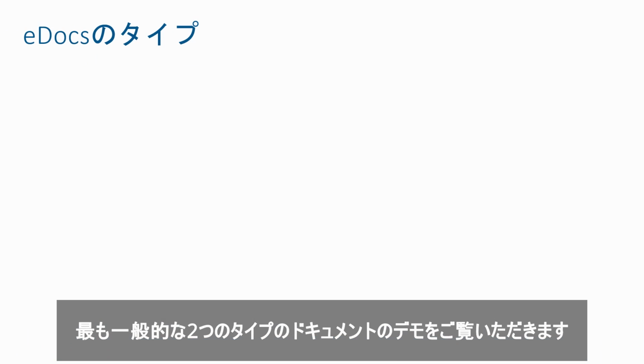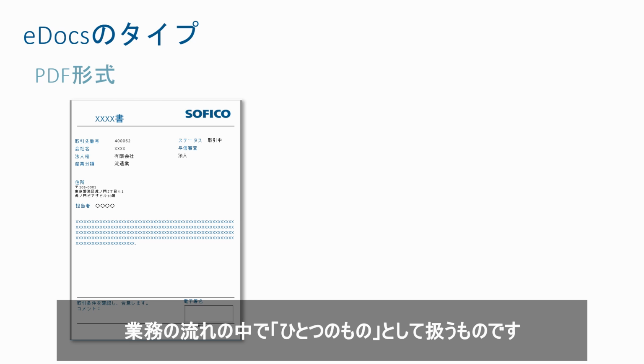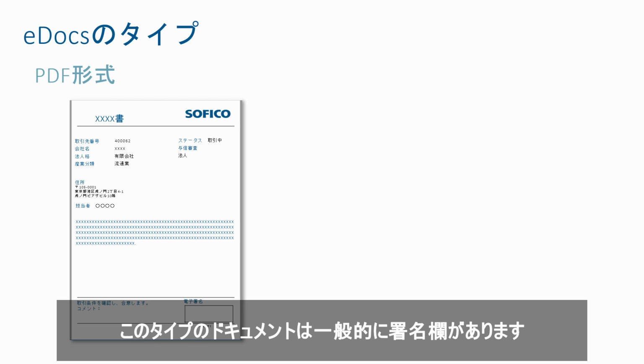I'm going to demonstrate two kinds of documents your organization is likely to have. A typical PDF document, which might be a quote, an application, a vehicle order, an incident, a payment, etc. This represents one thing in your business. This kind of document may or may not involve a signature. Not all of them do.